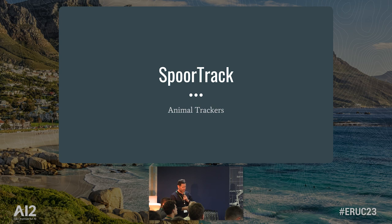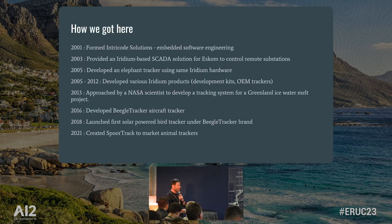So we are relatively new to the animal tracking space, but I'll give you a short history of where we've come from. We've been in the tracking business for well over 20 years. We were formed in 2001 as an embedded software engineering company. And in 2003, we developed an Iridium-based solution for Eskom to monitor remote substations. In 2005, we developed the first elephant tracker using the same hardware as the Eskom project.